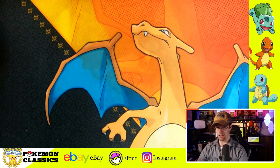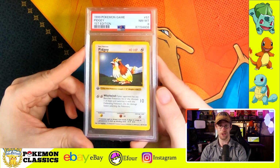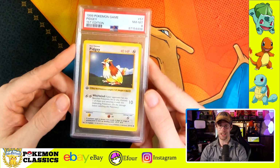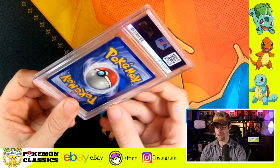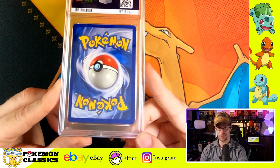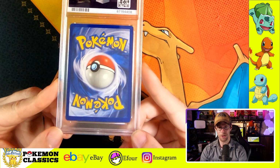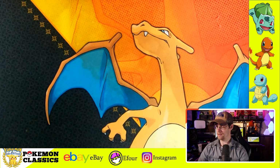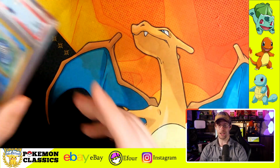Then we've got a Pidgey. The Pidgey is where things derailed just a little bit from the mint condition. This one got an 8. I would say it's a pretty strong 8. This is one that I thought had the potential for a 10, but there is a little bit of edge wear, a little bit of dot in the corner. Really hard to make out here on camera, but I think it still could have got a 9. That's the way it goes with grading, though.